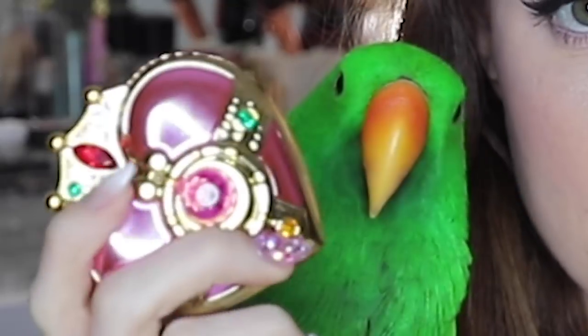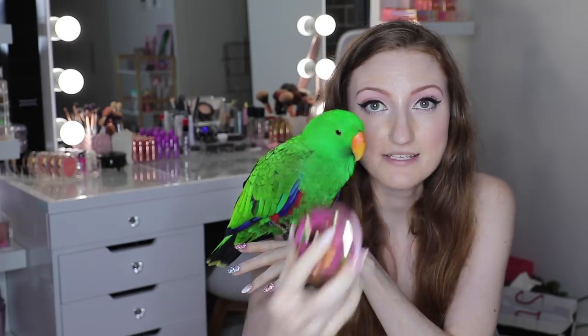My verdict. Thinking in terms of Australian dollars, it's 70 Australian dollars each. That's $210 for three things. I think this is about $400 or $500 worth of makeup.